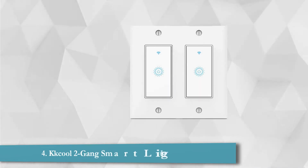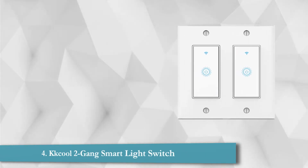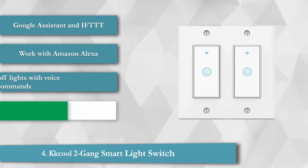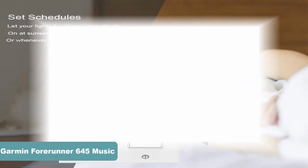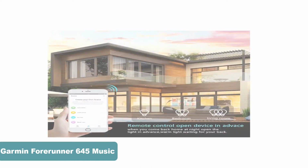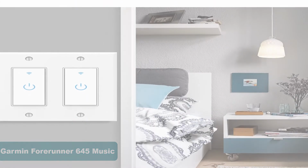Kkcool 2-gang Smart Light Switch. Another logistical problem when installing a wireless light switch might be an abundance of 2-gang light switches in your home. But a growing number of 2-gang smart switches are coming onto the market to take advantage of. Along with the switch itself, you can operate the Kkcool 2-gang Smart Light Switch with the companion app, or with an Amazon Alexa or Google Assistant device.